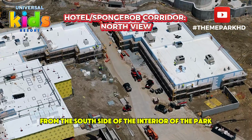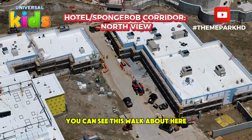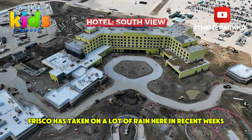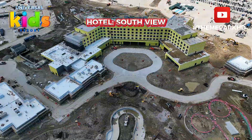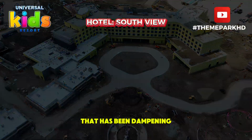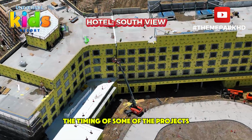Into the hotel from the south side of the interior of the park, you can see this walkabout here around the hotel rotunda is complete. Frisco has taken on a lot of rain in recent weeks, really going back to the month of April. As you can see with the standing water and mud present, that has been dampening the timing of some of the projects.